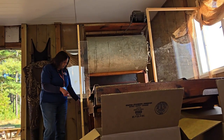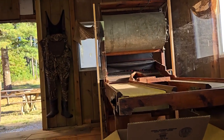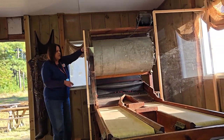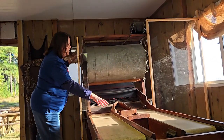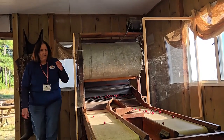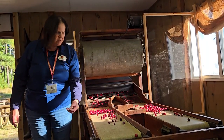And some of it does go right down. As we mentioned outside, the berries have those compartments and they float. But that's also what makes them bounce. And the bad stuff is going to bounce right down here, and the good stuff is going to come right out here. So I'm just going to show you that real quick. And they'd be pulling out stuff that's no good, like that.